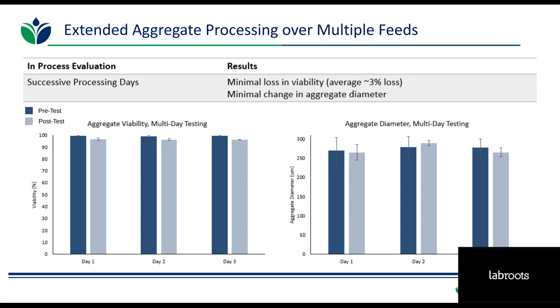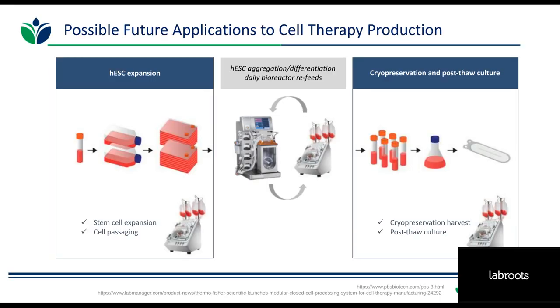We also looked at diameter after multiple successive processing days, and once again saw a minimal change in aggregate diameter as seen on the graph on the right. In fact, on day 2, we actually saw a slight, not statistically significant, but a slight increase in aggregate diameter, suggesting that we're in fact removing some of the non-aggregate debris that would have small diameters. That's a good thing. We wanted to see that debris get sent to the waste instead of the harvest.